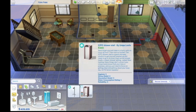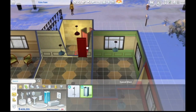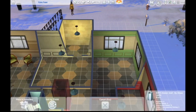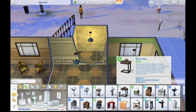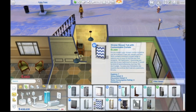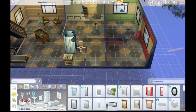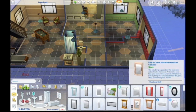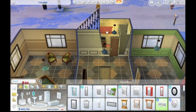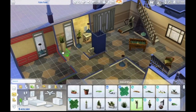And then we went on to the bathrooms. Honestly, most of the bathroom stuff from this pack is meant for more communal living than a household. So I did really use a lot of things that didn't come with Discover University for this part. But we could use some things. And then adding in some mirrors. Just because, when you gotta get that charisma up, you need a mirror.